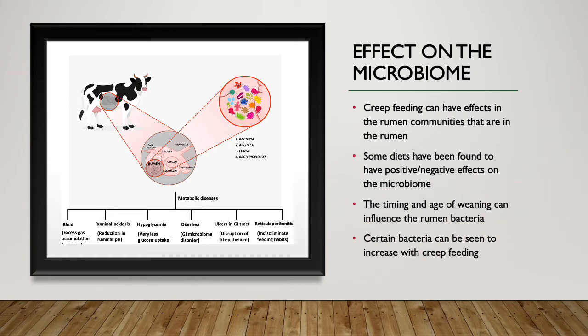Some of the effects it can have is on the rumen communities inside that rumen itself. So the bacteria that are in it, how that bacteria interacts with each other, which ones are prevalent, which ones are decreased. Some diets have been found to have positive effects, some have found negative. And then there's also several that we'll talk about a little later on that had no effect at all, which can be a positive and a negative if you look at it in different ways.